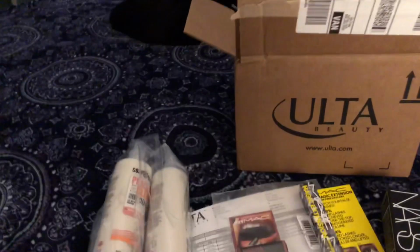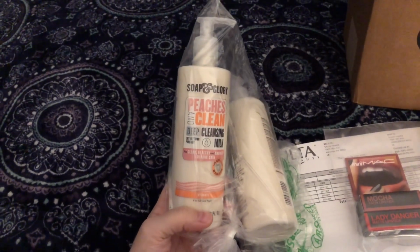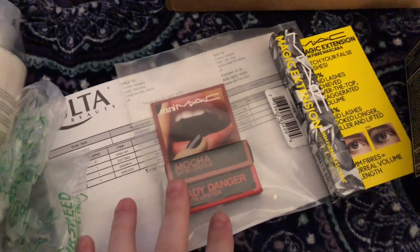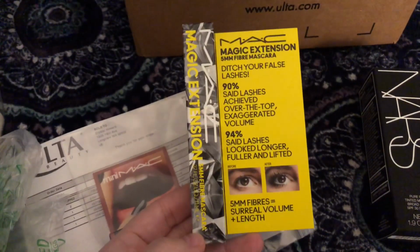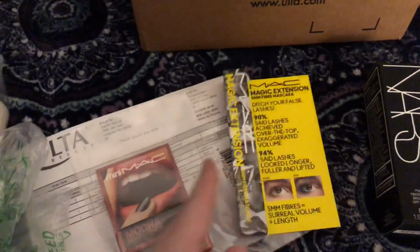Ulta haul. So we have 2 bottles of the Peaches and Clean Deep Cleansing Milk from Soap and Glory. This was a gift with purchase. I got $40 plus worth of M.a.c. I got the new Magic Extension Mascara to try. I've been hearing amazing things, so we're going to try that in this video.